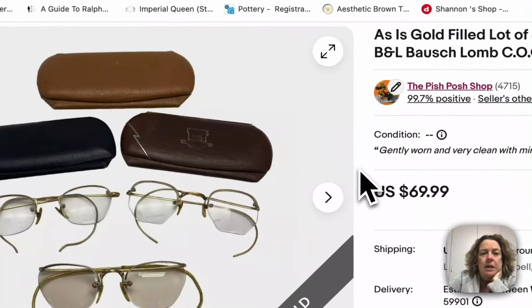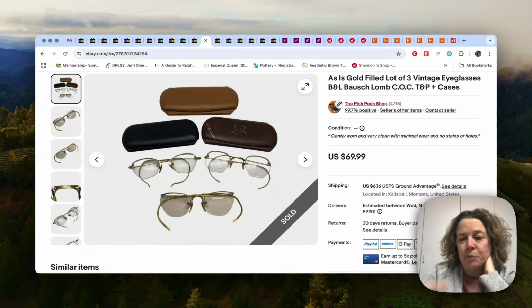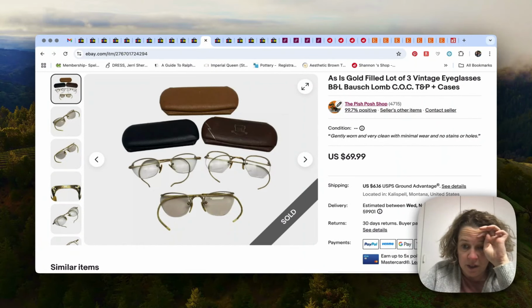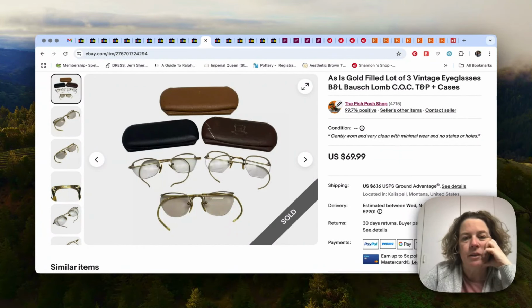Then we've sold these types of vintage eyeglasses, gold-filled type of glasses. You've probably seen them in my What Solds. We had just been going through them, and I don't know how in the world we ended up with so many of them. There's certain ones I specifically remember buying, but then others I don't remember. And I think Mr. Pitch Posh got tired of looking at them because he decided to lot them up and sold them for $69.99 with the coupon on top of that.